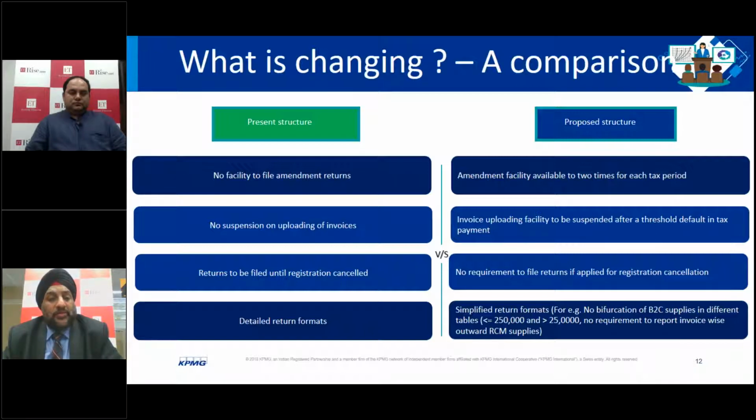Presently, the return formats are fairly detailed. Details like purchases or supplies to B2C customers above 2,50,000, less than 2,50,000, for reverse charge mechanism, invoice-wise reporting. All of these would not be there in the new proposed format.